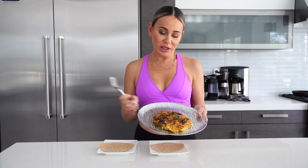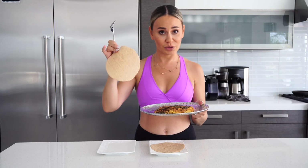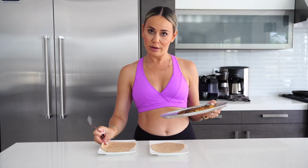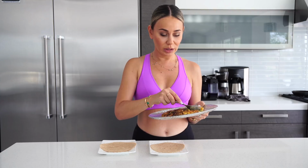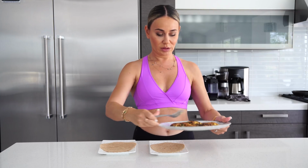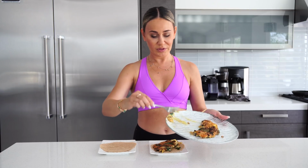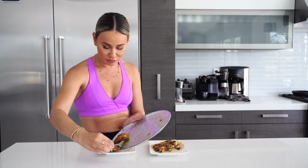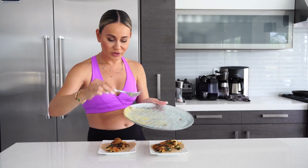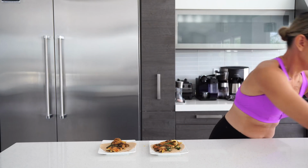All right, you guys, I usually eat this by myself with 1 net 3 grams tortilla. But since Ani's here, I'm gonna be sharing. I'm gonna split it up equally. And she's my taster today, you guys. She's vouching for me if the stuff I'm making is actually good. And then we're gonna make basically a little breakfast burrito, but a healthy one with no potatoes.